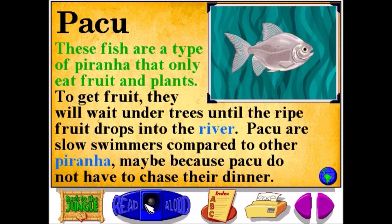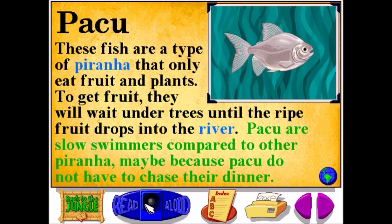These fish are a type of piranha that only eat fruit and plants. To get fruit, they will wait under trees until the ripe fruit drops into the river. Pacu are slow swimmers compared to other piranha, maybe because pacu do not have to chase their dinner.